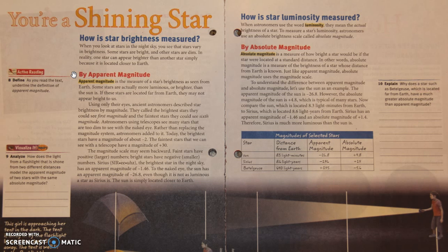They're all basically the same thing, okay? At least for our purposes. Okay, so star luminosity is measured with absolute magnitude. The one that we talked about on page 286 was apparent magnitude. All right, so back to page 287, absolute magnitude.